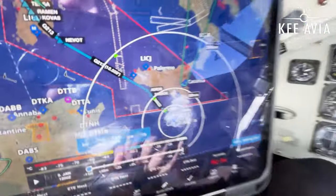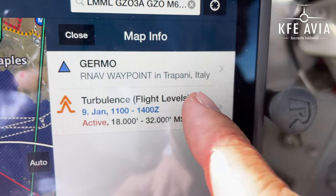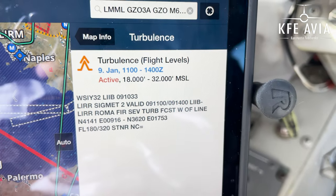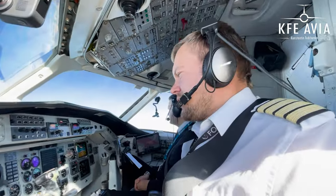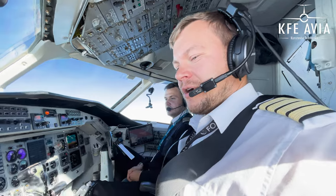Besides, we have severe turbulence, SIGMET, significant MET report. Severe turbulence forecasted west of line, stationary, level 180, level 320. We are level 230, final 240. Now it's smooth, meanwhile. Check. In this condition, we have the magic chart.